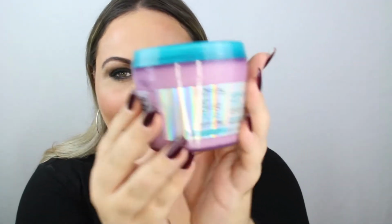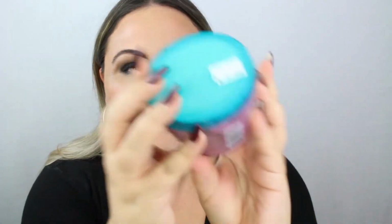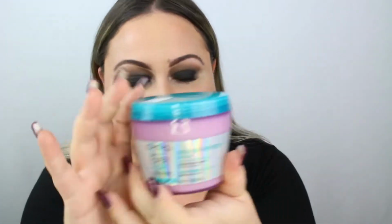The first thing I got was by L'Oreal, and it is a hair mask, the Repair Remedy Balm. Everyone wants hair masks. So this was $9.99. I got it for $1.